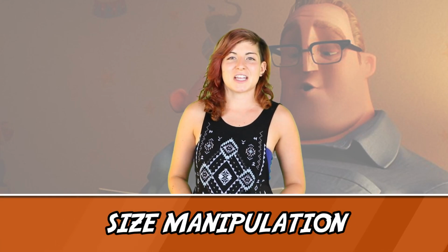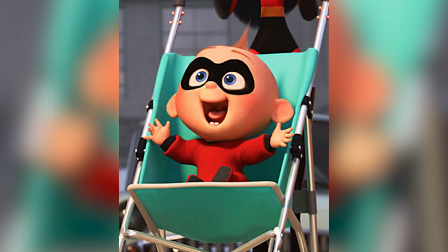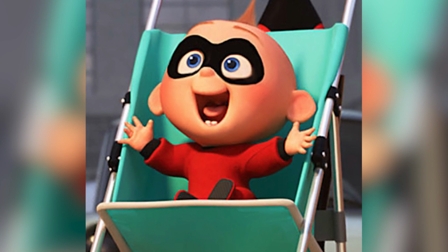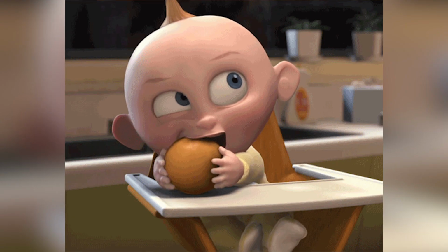In the number 10 spot, we have size manipulation. Jack has the ability to manipulate his mass and grow or shrink at a whim, similar to what Ant-Man can do. He can shrink in size to slip through the hands of babysitters and kidnappers alike, and he can grow to monstrous proportions to barge through whatever obstacle is in his way. Nothing quite as cute as a giant chubby baby smashing through your house.